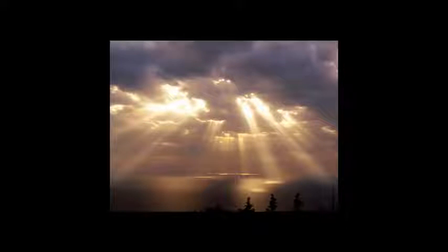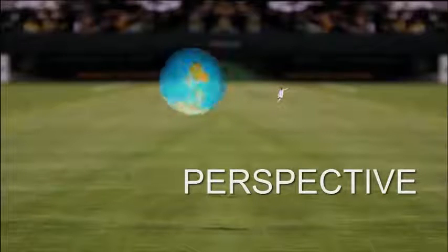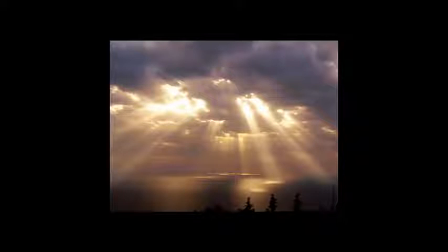And then number 3, when you take a look at this picture of the crepuscular rays, I'm going to show that perspective is actually missing from this photo. If in fact the sun were 1,000,000 miles in diameter and 93 million miles away, the heliocentric model is in trouble. So let's get to my experiment.